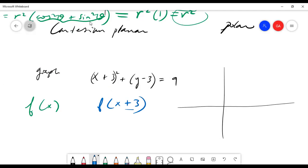This is in contrast to if I had another function. What does this 3 do? Move it up. Yes. And it moves it up because the 3 is written on the opposite side as the corresponding variable, y. So the 3 affects the y values, but it's written on the other side of the equation. Here, the 3 is written on the same side as the domain, the variable it affects, which is x, and therefore it moves it to the left.